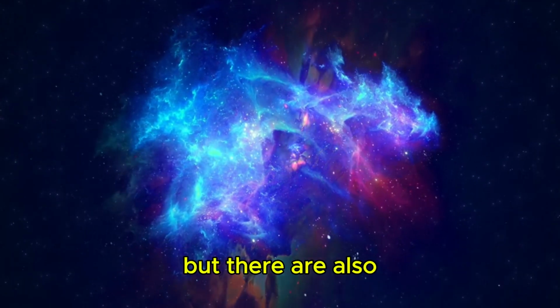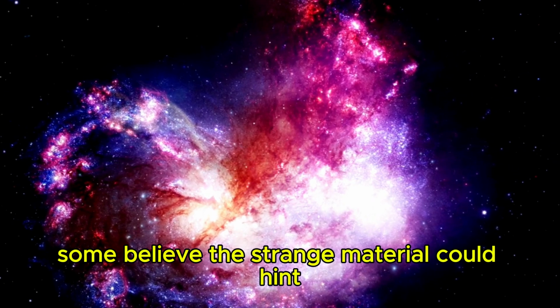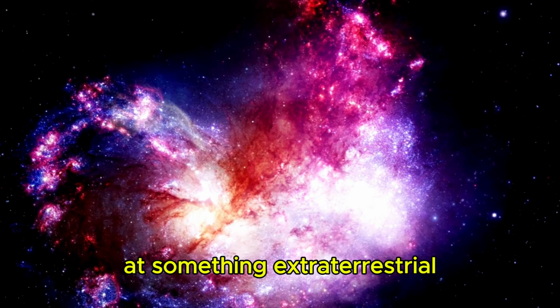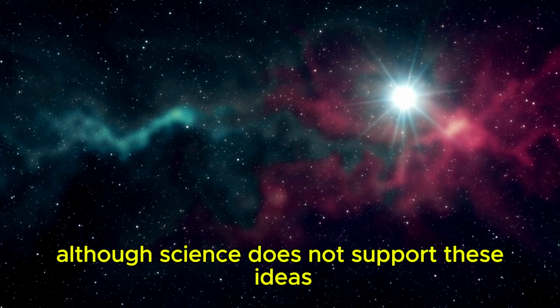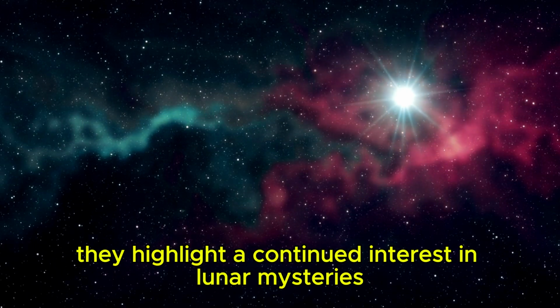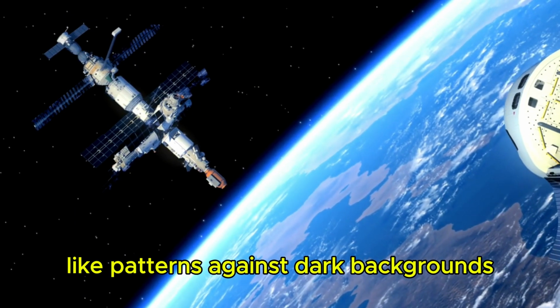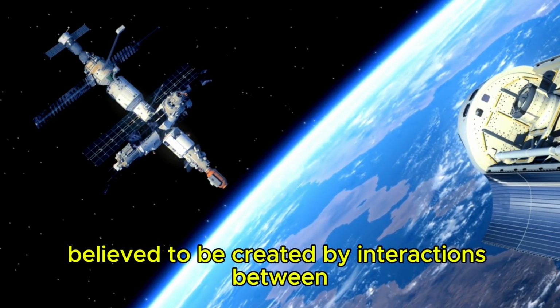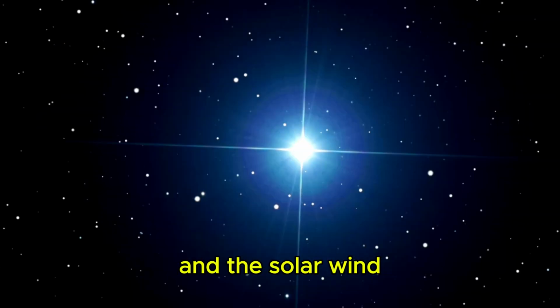But there are also conspiracy theories surrounding these findings. Some believe the strange material could hint at something extraterrestrial or an unknown structure. Although science does not support these ideas, they highlight a continued interest in lunar mysteries. Among the moon's mysteries are lunar swirls, light patterns against dark backgrounds believed to be created by interactions between the moon's magnetic field and the solar wind.